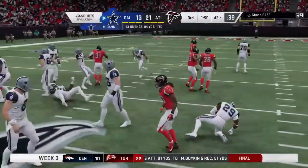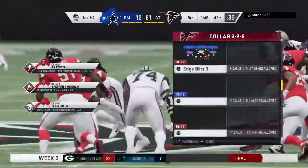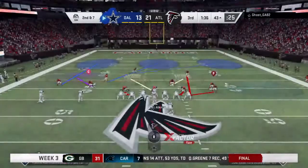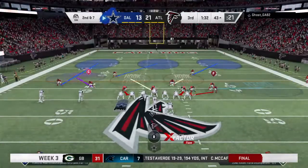Well, they're going to get about 3 here out of this first down run, and that'll bring up 2nd and 7. 3 yards on the pickup there, and it'll be 2nd down. 3 yards on that last carry. Here's 2nd and 7.